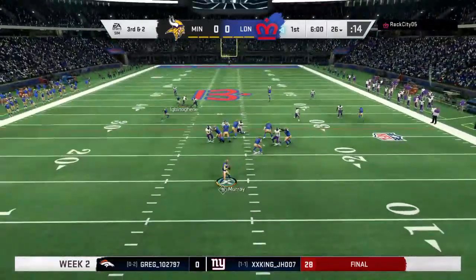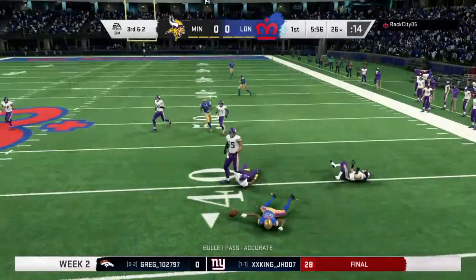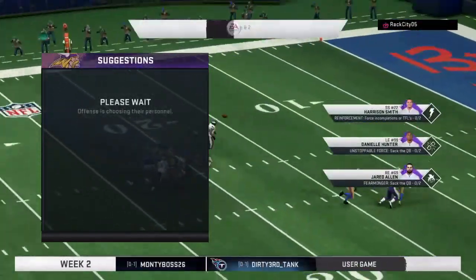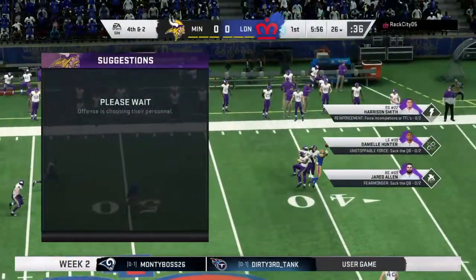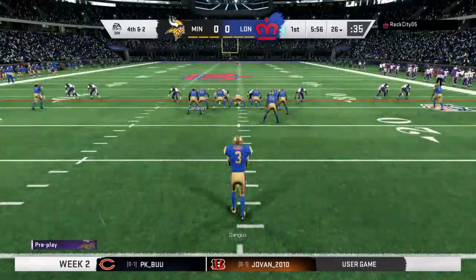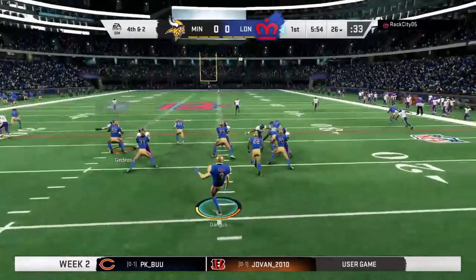3rd and 2, and here's Murray. And that will be incomplete. You hear the calls for a penalty, but I just don't think so. I think in this situation, the defender was making sure his guy couldn't hold on to the football. So I don't see anything that warranted a flag. No, I'm with you. There was contact, but I'm happy they kept that flag in the back pocket.